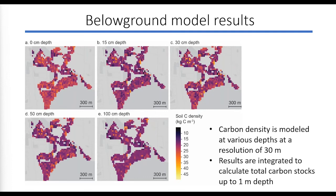And I can model what is the carbon density at the surface, 15 centimeters depth, 30, 50, and 100 centimeters depth. And the amount of carbon declines with depth. So the colors are changing and becoming more purple, but less yellow with depth. That's just showing there's less carbon with depth. And then I can integrate how much carbon is present across all these depths to figure out what's the total carbon stock up to 1 meter of depth.